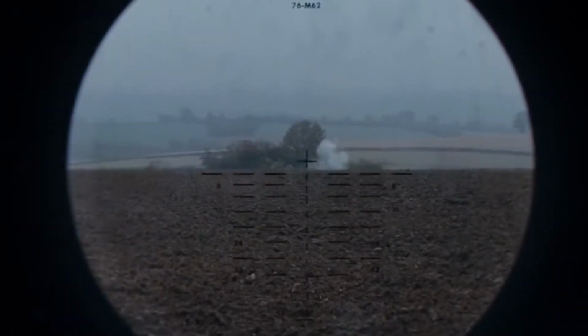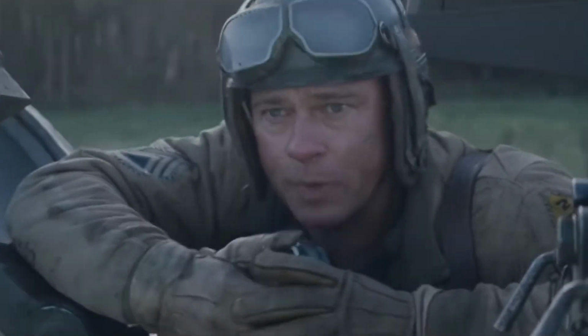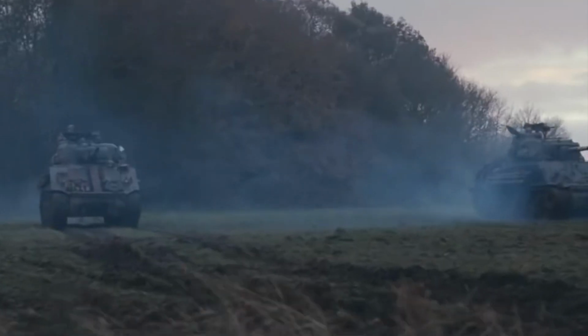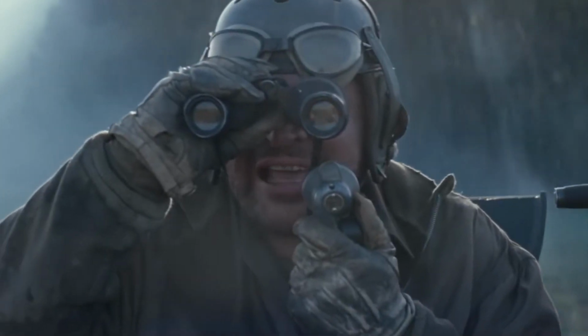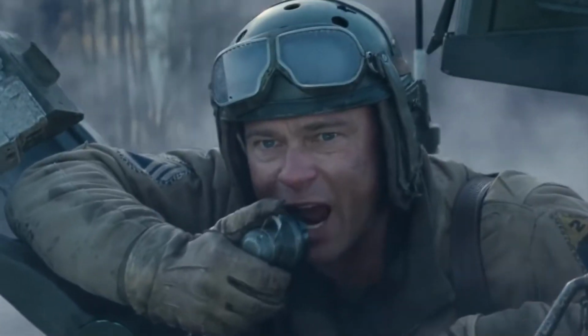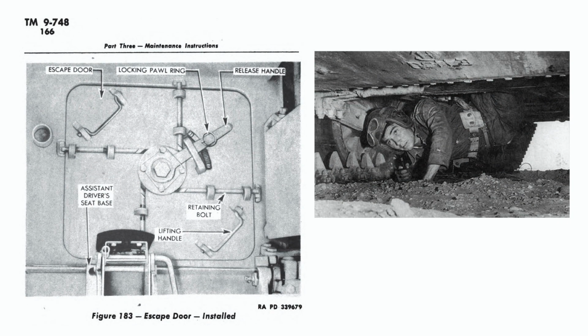Although credit is due to the film, as Fury features the only drivable Tiger tank still in existence. In the movie's end scene, the last surviving crew member escapes via a small hatch in the hull of the Sherman. I doubted that any hatch like his existed in reality, but it turns out Sherman tanks do have an escape hatch in the exact position shown. Who knew? Well, not me obviously.